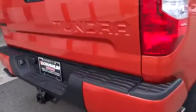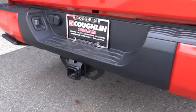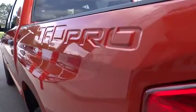With a towing capacity of up to 10,000 plus pounds and a payload capacity of over 2,000 pounds, the Tundra is the perfect mix of power and efficiency. This vehicle has less than 600 miles.